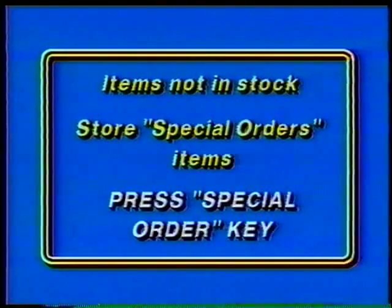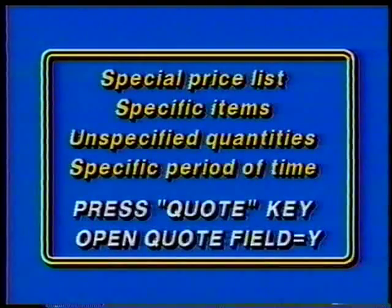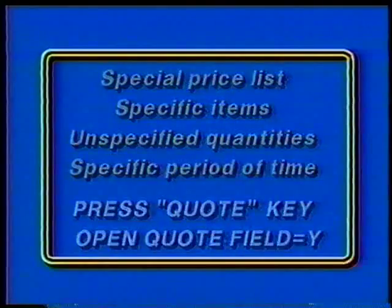Use special order when you don't have items in stock which need to be special ordered from a supplier. The procedure is just like order, except that you press the special order key to begin the procedure. Use open quote to create a customized special price list of specific items of unspecified quantity for a specific period of time. To create an open quote, you press the quote key and say yes at the open quote field.